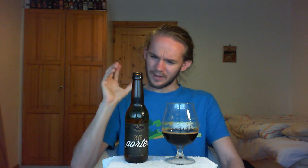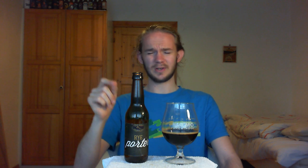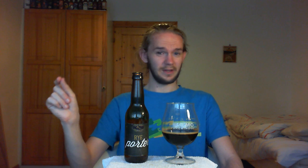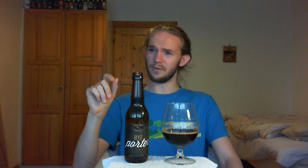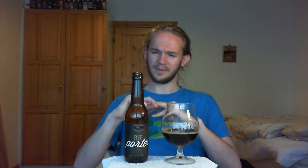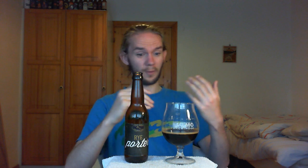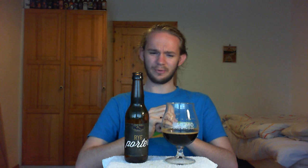So like I say, if you enjoy sweet porters and you want to try one of the Ugly Duck beers, I would say go for the Vanilla Imperial Coffee Porter. That's a bit sweeter than this, but it does have an element of the coffee stuff to it, the coffee bitterness, but this one is a lot more bitter than what I remember the other one being. So if you like the bitter porters, this is the one you want to go for. But again, another very, very solid beer from Ugly Duck Brewing Company.